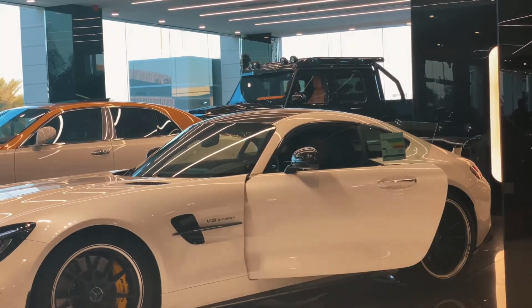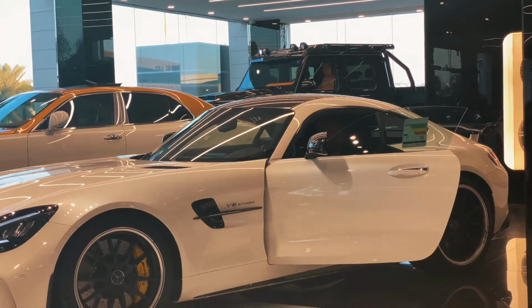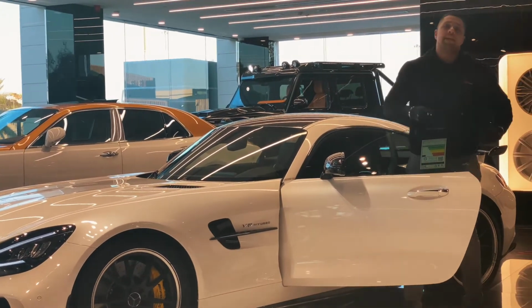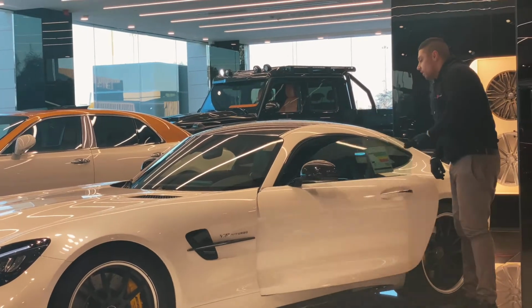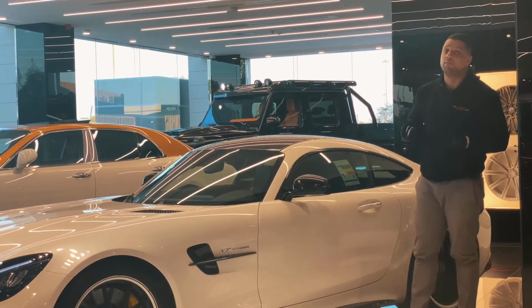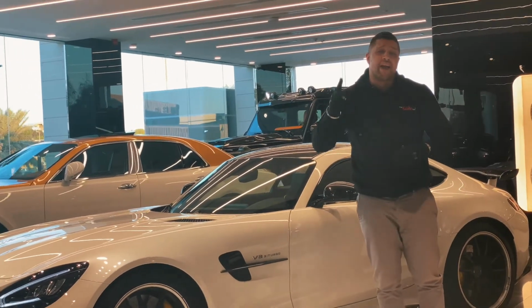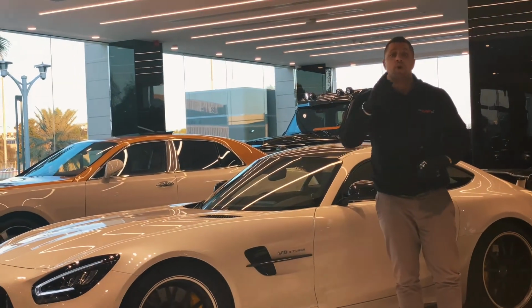So guys, it's been an absolute pleasure being able to give you an elite insight on the stunning Mercedes-Benz AMG GT R. Now, we have the finest selection available here in Abu Dhabi and in Dubai, and we can get this shipped to you anywhere in the world through our logistical global partners.